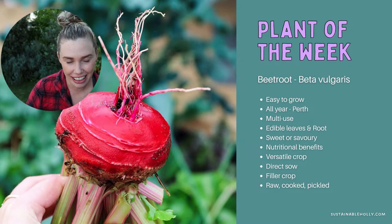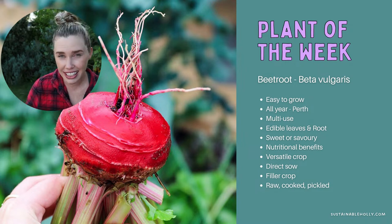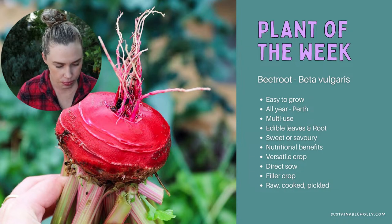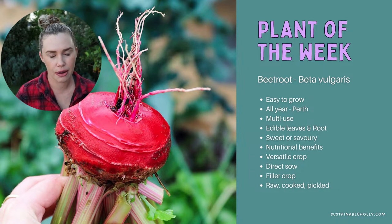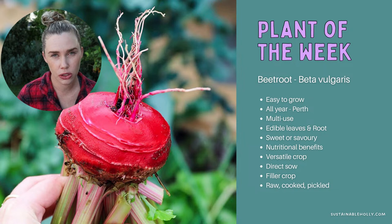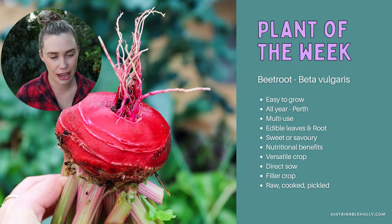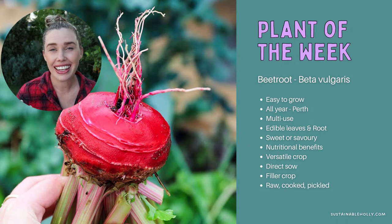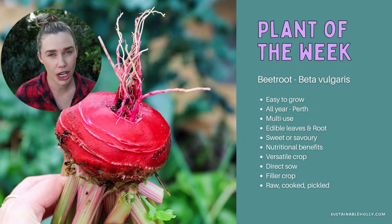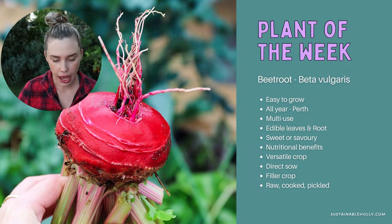So I really love beetroot. It is such an easy thing to grow. And here in Perth, you can grow it all year round. I know that's not the case everywhere, but if I plant this probably more so in a shady location in summer, I can grow this all year round. And it is such a great crop to grow because you can use it for so many different things, sweet and savory. The leaves are edible as well, so you can use the leaves just as you would chard or rainbow chard or spinach.